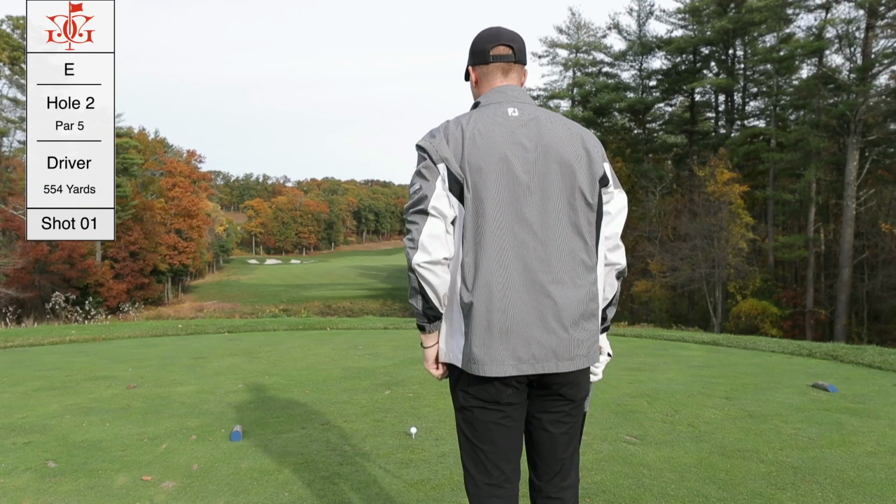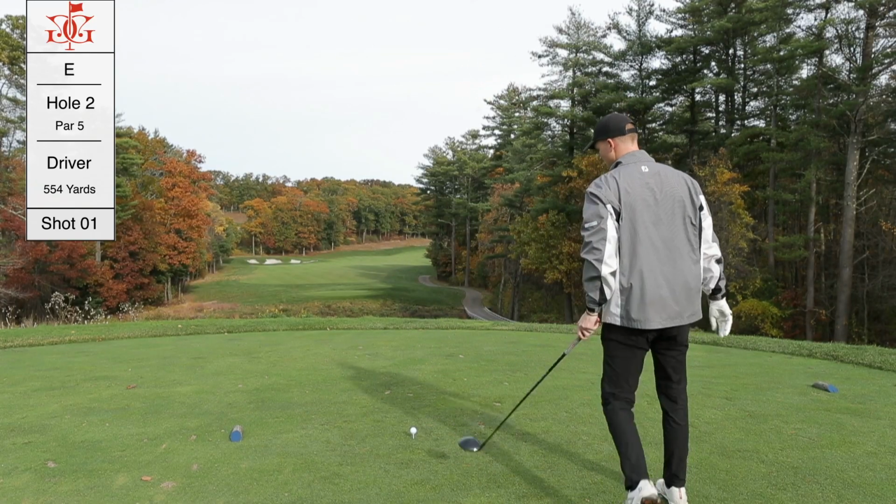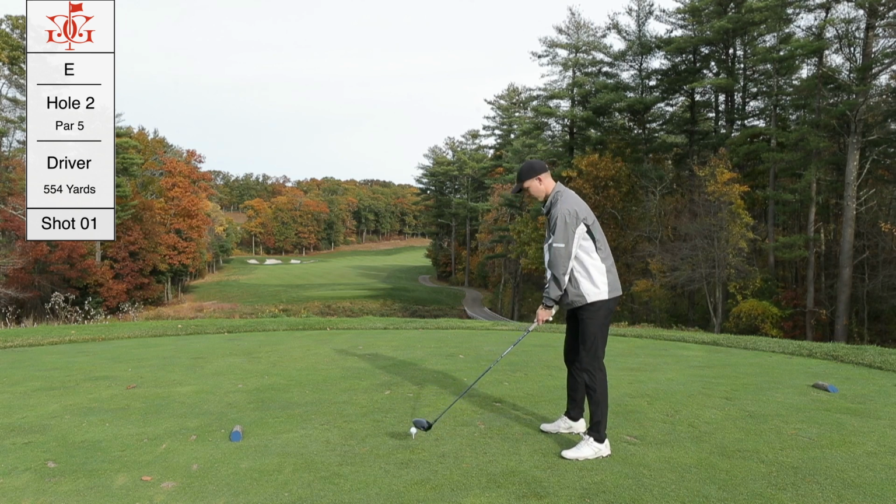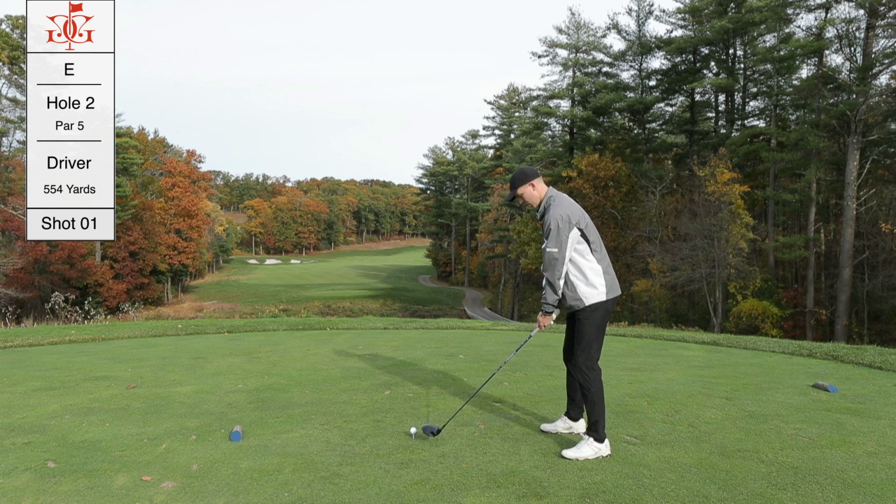Another very nice tee shot here. We have an elevated tee to a par 5, kind of a dogleg right here. You're safe if you punch out in the middle, of course, but I just wanted to kind of play it out to the bunkers and see what I could do with it here.